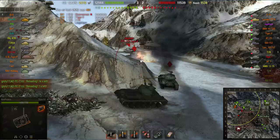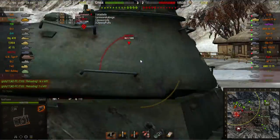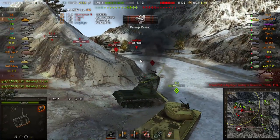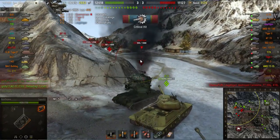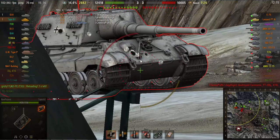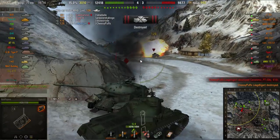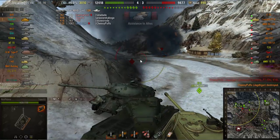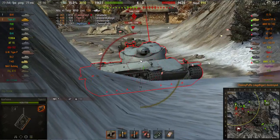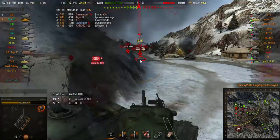I do roll quite high with my gun, I will have to admit that. Now I do try to prioritize the Yak Tiger, since he is a tier 9 tank and he is a very competent player, and I do put another shot into his lower plate, which means I can take him out. Now we trade with the AMX.